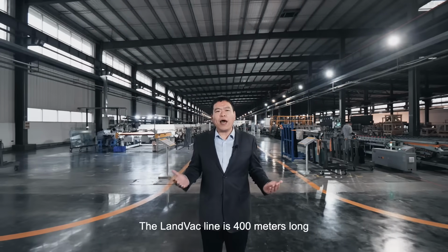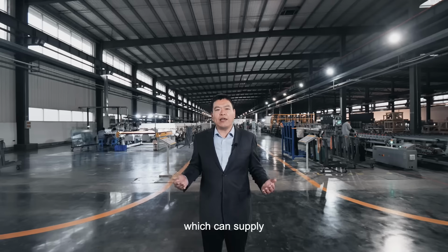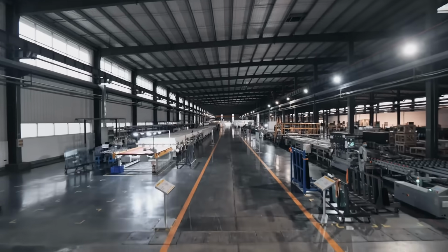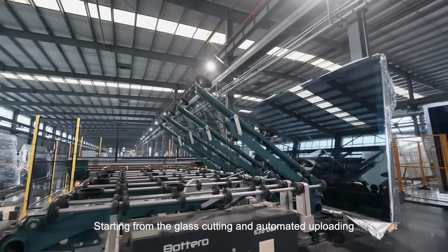Landvac line is 400 meters long with a U-shaped layout, which can supply 120,000 square meters wedge units per year. Starting from the glass cutting and automatic uploading.